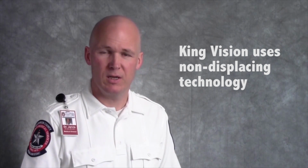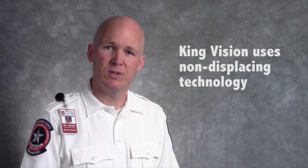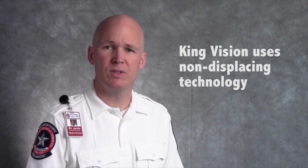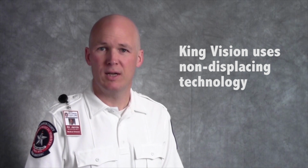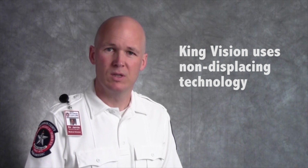There are some displacing video laryngoscopes that mimic these same movements, but they just add in a camera to get you a better view. King Vision's not one of these. Non-displacing technology, however, uses a blade that's curved specifically to slide under the soft tissues and the mandible and to place the lens of the camera, or your digital eyes, right in front of the vocal cords, so you don't have to displace these tissues. In fact, attempting to lift the structures out of the way as you would with a displacing blade is actually one of the most common reasons our paramedics ended up with failed intubation attempts.